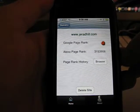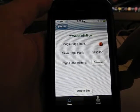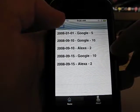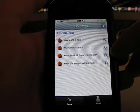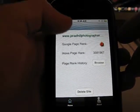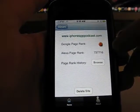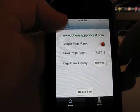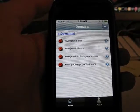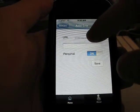Now, Google PageRank, I think, is kind of important. Unless your site is huge, I don't think Alexa PageRank really means much to anybody. You can look around and see what your history is and see if things have moved around, but I really don't think your Alexa PageRank does that much. Obviously, there are some big differences between some of my domains. Some of them are zeros and some of them are threes, and you can contrast that to Google, which is a 10, but I don't really think that's that important.